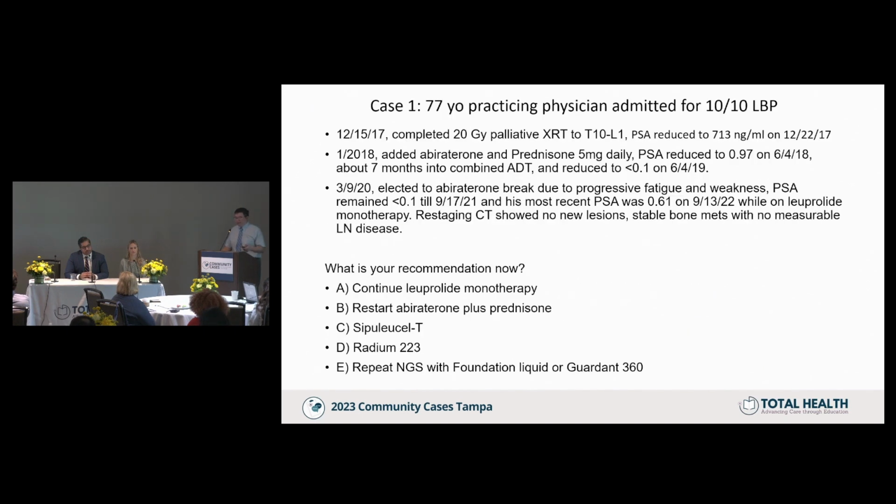So he started that, also underwent radiation therapy, with more than 80% PSA reduction. That's a pretty decent response. Back a year later, actually less than a year later, a few months later, his PSA had already dropped to 0.97. The pain is improved. So with this rapid response and symptom relief, there's really no strong indication to add chemotherapy. Chemotherapy really won't help that much.